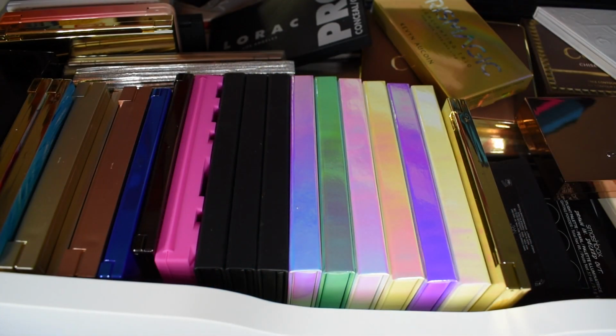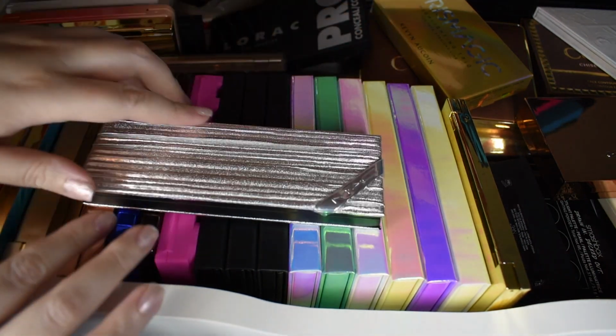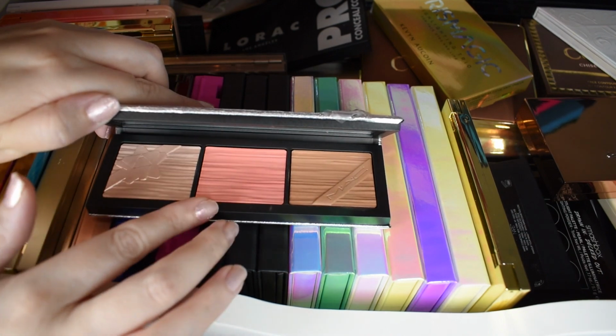I've been thinking about bringing in a face palette. So I think I'm going to bring in this one here from MAC. And it's in the shade Fair. It has a highlighter, a blush, and a bronzer.